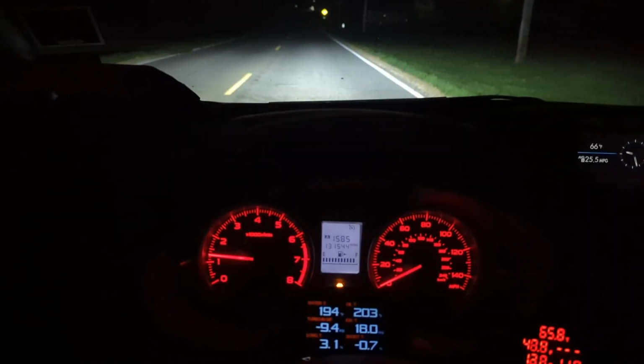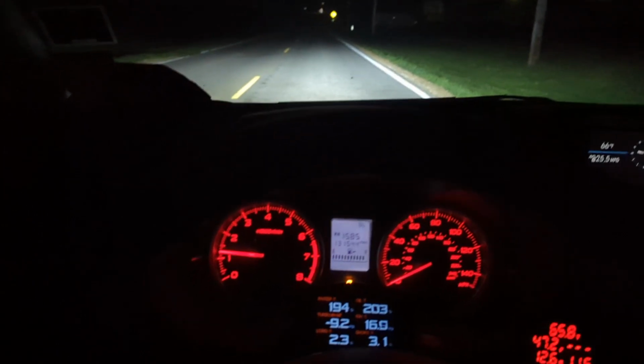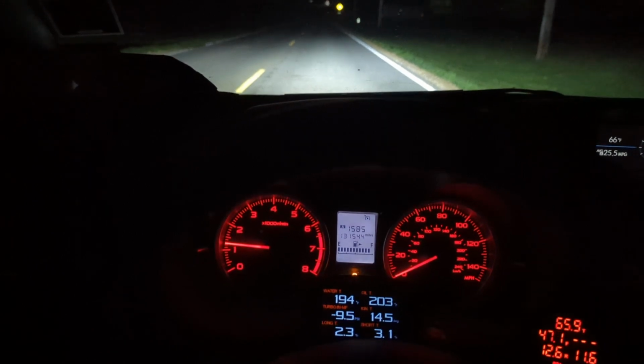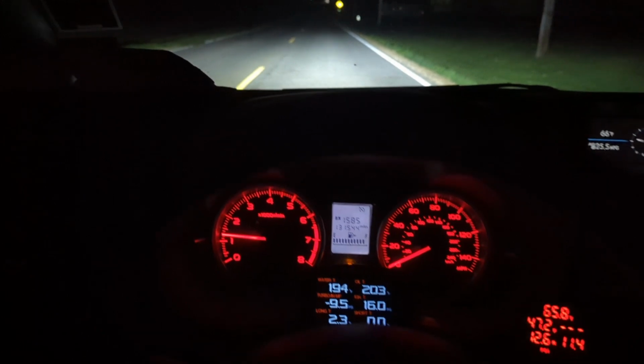Next is a quick acceleration clip. You notice I short shifted a little bit. Also have to shift into third gear to get up to a GPS speed of 60 because I installed some smaller tires. But yeah, the car still feels really quick, and I'll leave you with this.